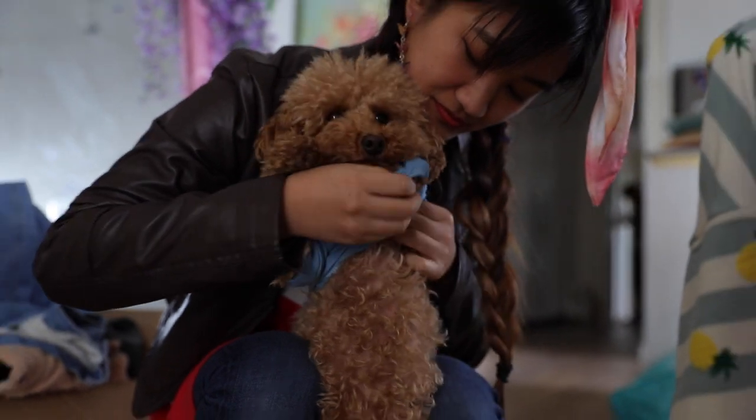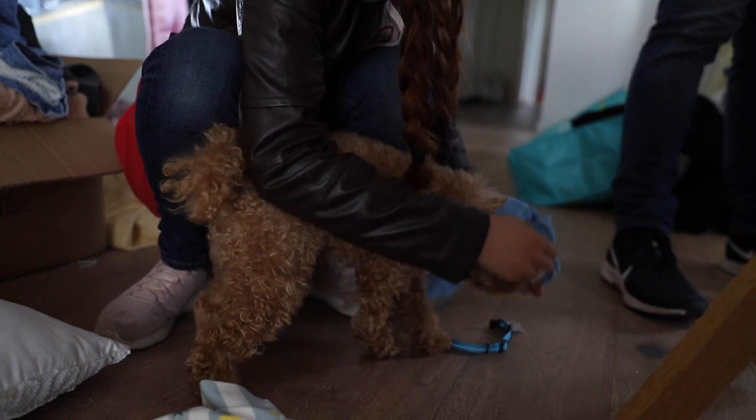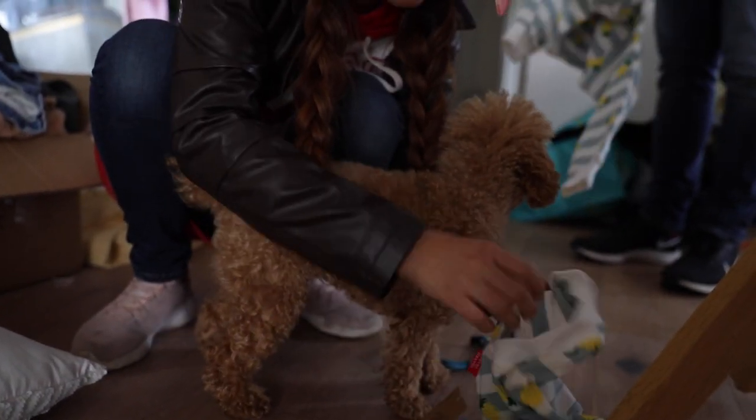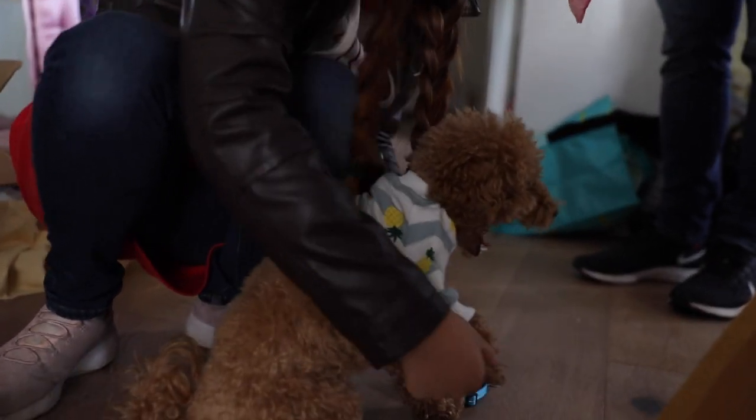Oh, Peanut, you're so good. Guys watching at home, you can see how small this dog is. This is a toy poodle. My dog Geordie is also a toy poodle, but he's not that small. This is a small toy poodle. She's like, why do you torture me like this, mother?